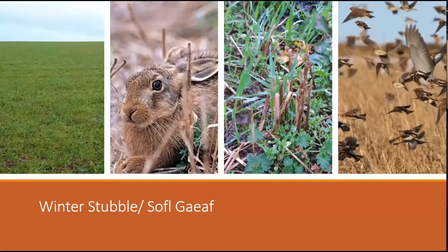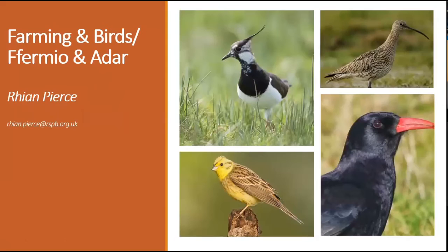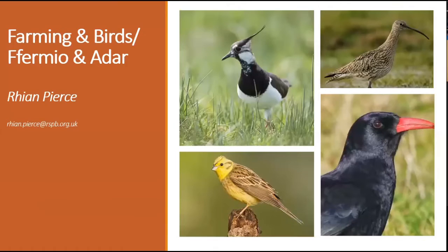And I think that overcoming some of these challenges is something for the future with post-CAP and the support we have from the government to help us, through cooperation, to try and establish systems such as this on our farms. So there we are. I'll pass you on now to Rhian Pierce, who's going to mention farming and birds.